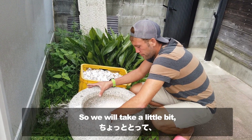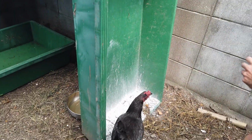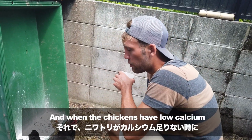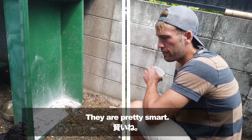So we'll take a little bit. Separate the shells from the normal feed, and when the chickens have low calcium, they actually come here and eat it. So the chickens know when they're low on calcium. They're pretty smart.